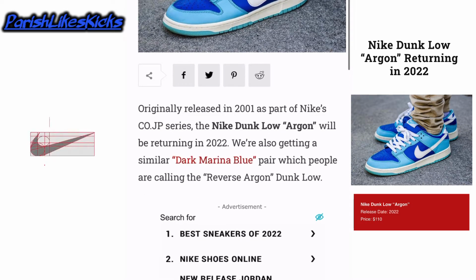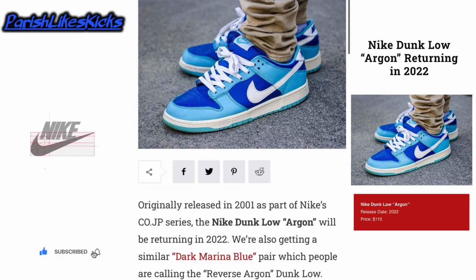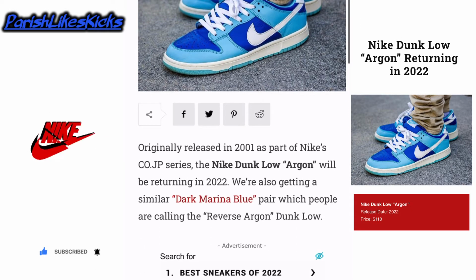It says originally released in 2001 as part of Nike's COJP series, the Nike Dunk Low Argon will be returning in 2022. We're also getting a similar dark marina blue pair, which people are calling the reverse Argon Dunk Low. Okay, I like that. That's crazy. So that dark blue is probably going to be where the light blue is, and the light blue is going to be where the dark blue is.